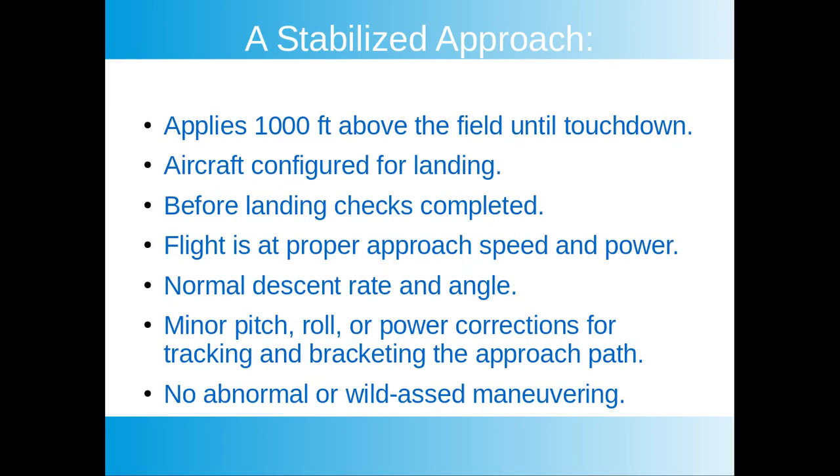Stabilized approach has several factors to it, and they can vary somewhat between different airlines and from country to country as the regulators expect certain criteria to be met. Generally, the expectation for a stabilized approach is that the aircraft will be established before 1,000 feet on the glide path, configured for the landing at a power setting that'll keep the speed stable down the approach, and that no abnormal maneuvering is required. And in fact, the pilots are expected to use small, precise pitch and roll changes to track the glide path and center line of the runway down to the airport.